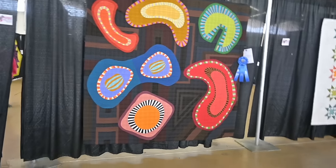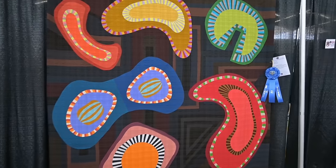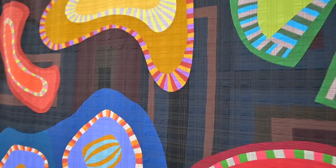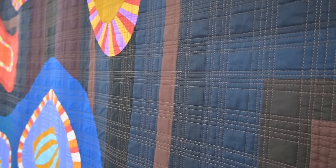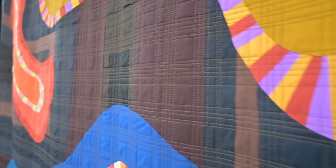Okay, another quilt, another blue ribbon, but it's not Karen K. Stone. It's someone named Carrie Green. Very similar effects, very similar colors. You guys, of course, I love it. I love the striped piecing in between around the amoebas. But my very favorite part of this is the background.